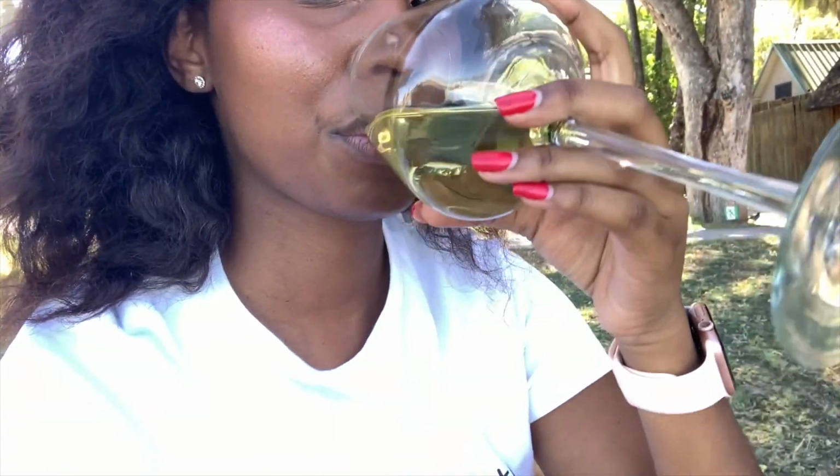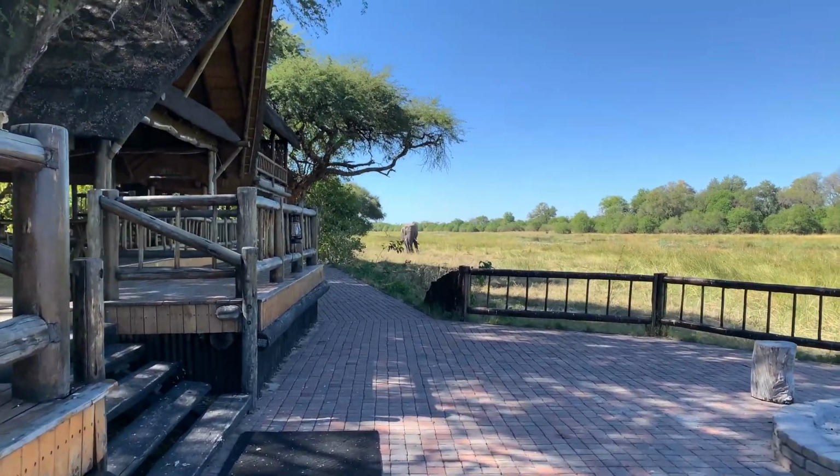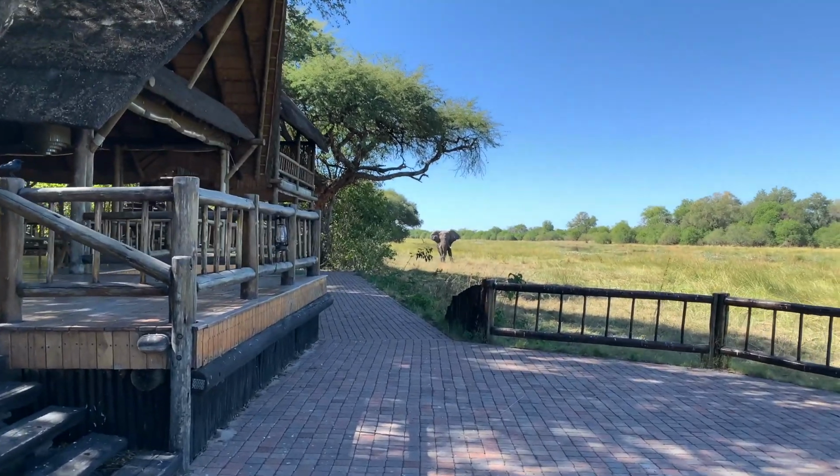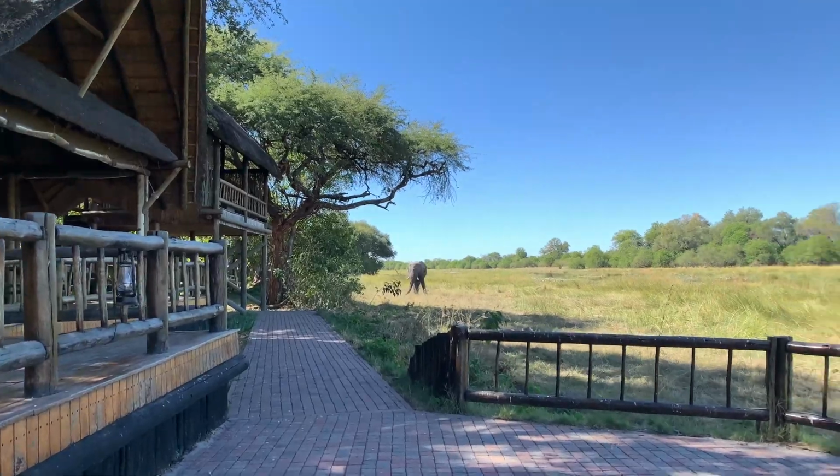So Uyapo is stuck in his room because there's an elephant outside. So I'm just gonna have to sit here and wait because I'm not risking my life. There is the Ellie that was just outside his room. So I'm gonna stop here.